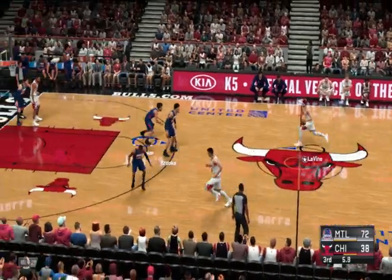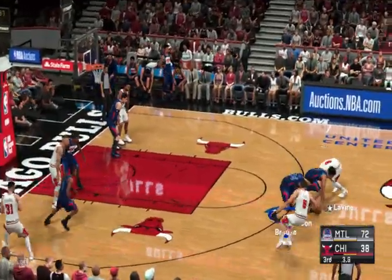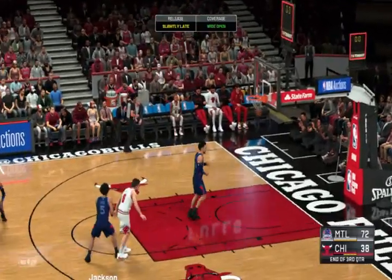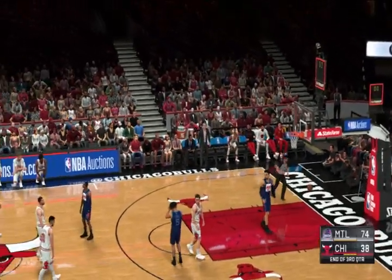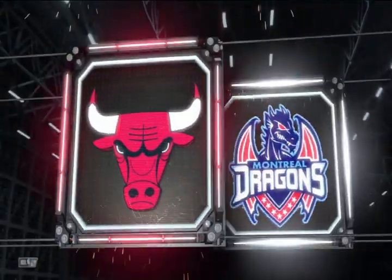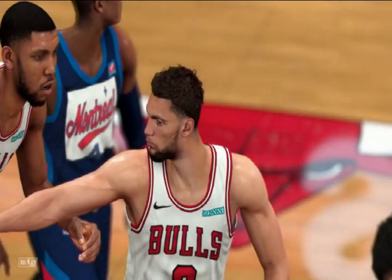Seven seconds left in the third. Stolen by Jackson. It could go. Oh, and he nails it just in time. One eye on the rim, one on the clock. What a play. An ideal way to end the quarter with momentum on your side.